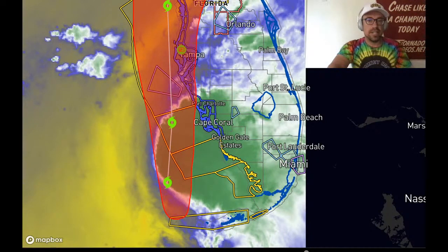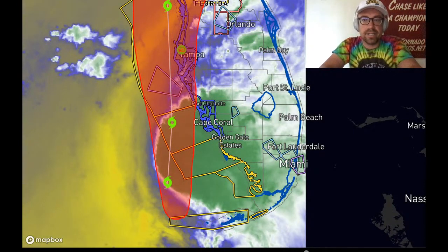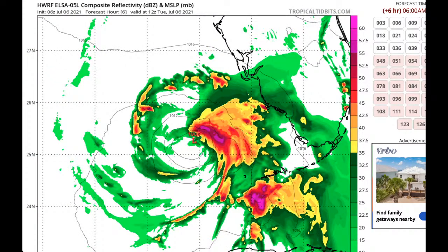Let's take a look at the tornado potential. Let's see what kind of tornado potential there's going to be in the central Florida peninsula here. First I want to show you this 6Z HWRF model and how well it did, to show this kind of oscillatory effect between those convective bursts just to the east of center. The 6Z HWRF last night really did a good job on picking up on this structure.